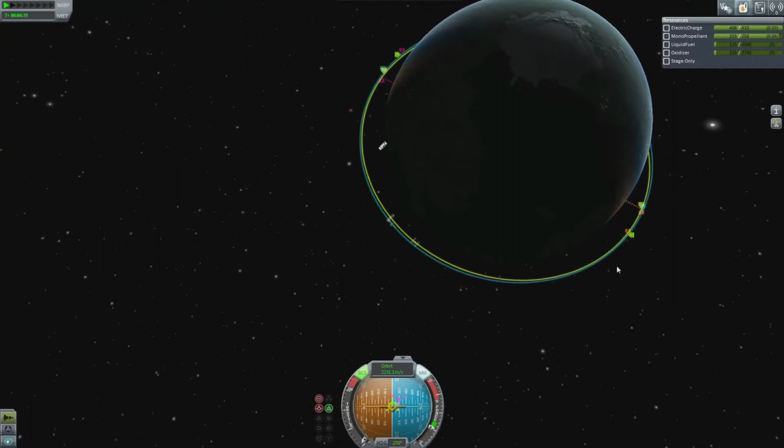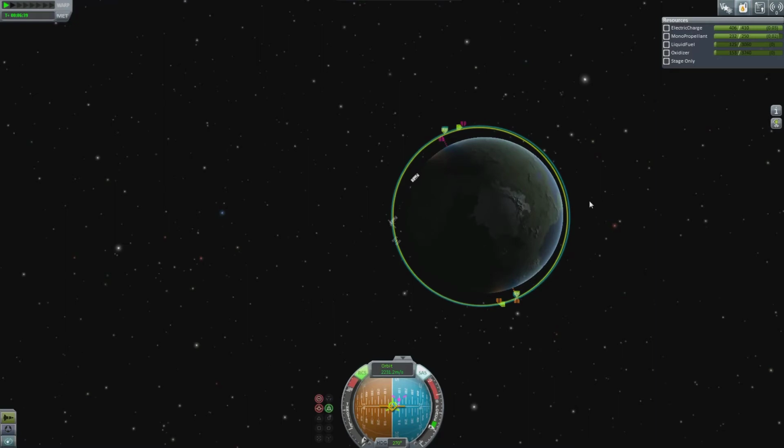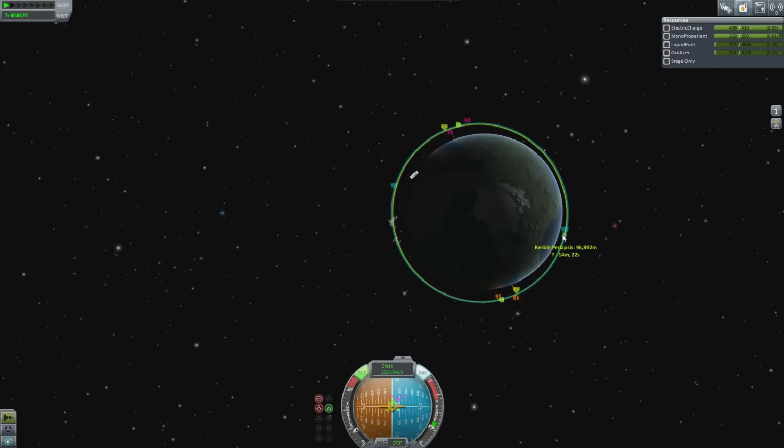Yep, there it is. So we need to bring our orbit down a little bit because we're behind it. So we're going to have to catch up. If I increase my throttle slightly, you can see this periapsis here is just dropping down. And we're going to drop it down to about 96, 95. There, that'll do. So we're going to get on the inside of it there.